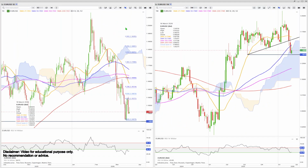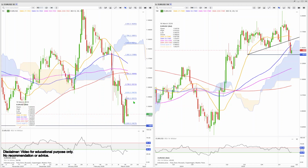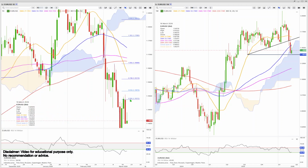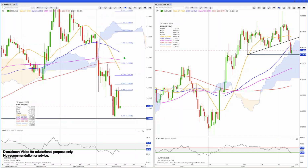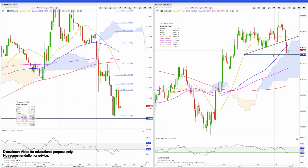On euro dollar, it didn't correct much. It only corrected 50%, as we can see here on the daily chart, and then it got rejected. It is in a bearish trend. We can see all the moving averages are declining. Sometime next week, maybe end of next week, we will see some crossovers or crossing belows, and that could put further pressure on it. Negative sentiment on the RSI.